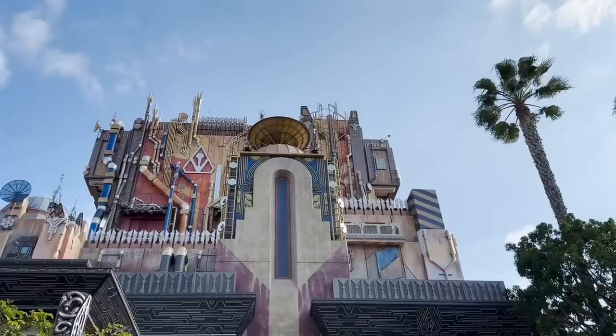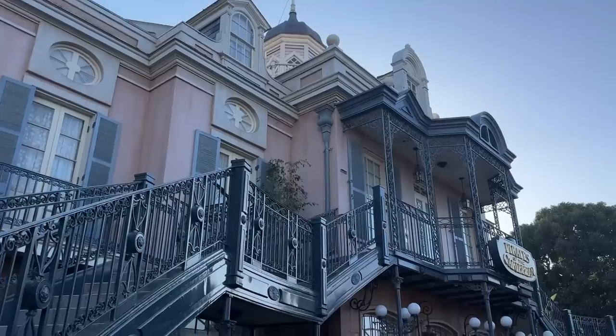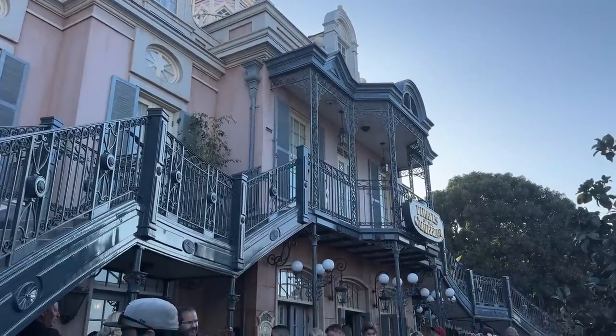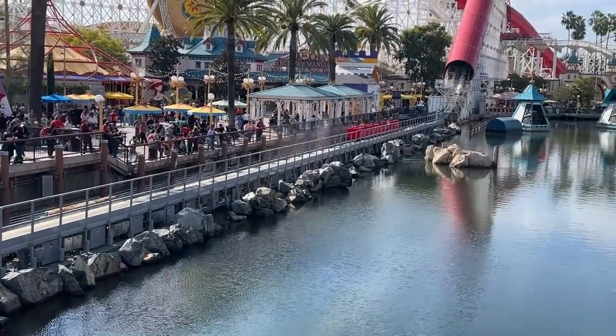We waited that long to actually get on Guardians. We waited about 10-15 minutes to get on Haunted Mansion, about 10 minutes over at Pirates of the Caribbean. I think it's just because there's fewer attractions that offer lightning lanes and it's just smaller and more dense in these parks in general. But still, in those 3 hours, we did 5 of the most popular rides across Disneyland.